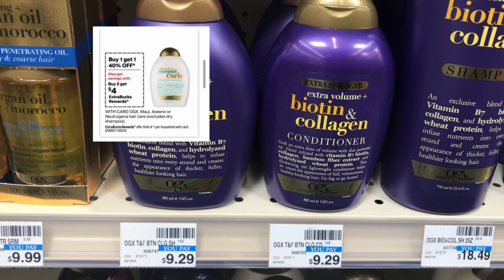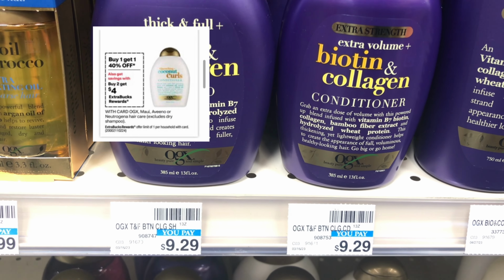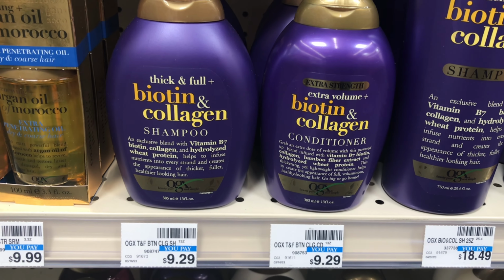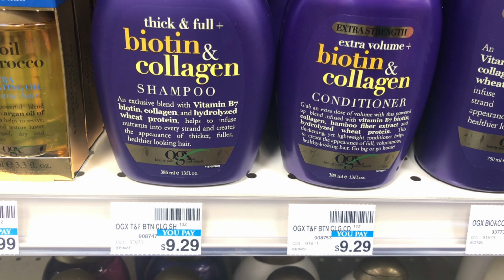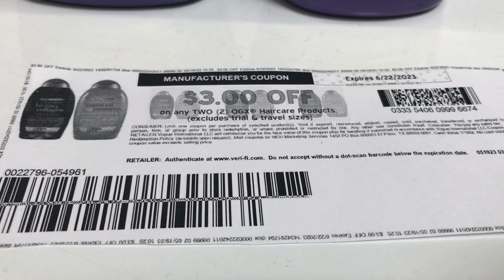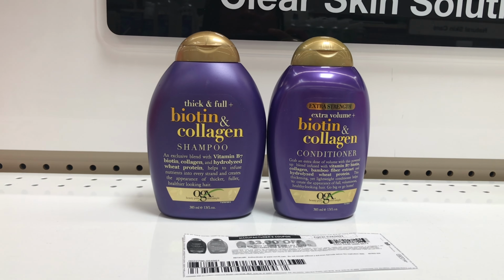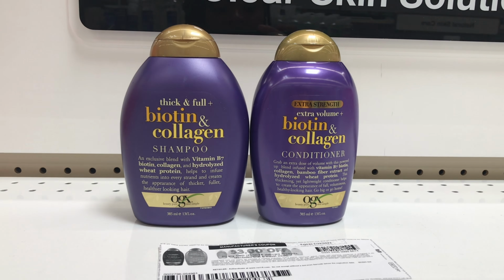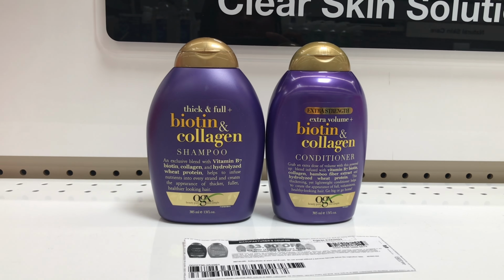The last deal will be on the OGX, Maui, Aveeno, and Neutrogena hair care. It's on sale for buy one get one 40% off, and when you buy 2, you get $4 back, and this is a limit of 1. Pick up 2 of the OGX Biotin and Collagen shampoo and conditioner. Whichever way you like, you can match it. We have a $3 off 2 digital coupon, and we also have a $3 off 2 paper coupon that you can get from coupons.com. It's still available. I have a $4 off $14 OGX hair care CRT that will help bring it down to $7.86. Then I'll get $4 back, making both items $3.86 or $1.93 each.